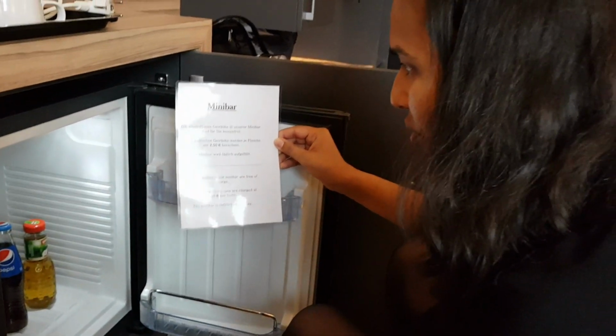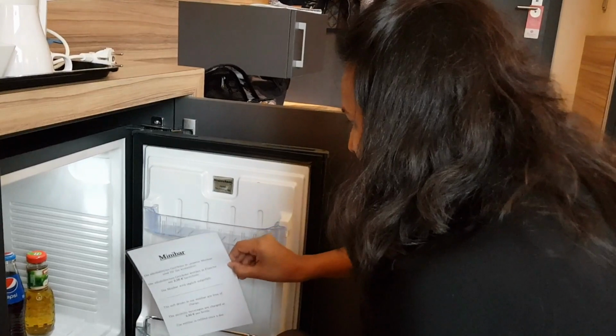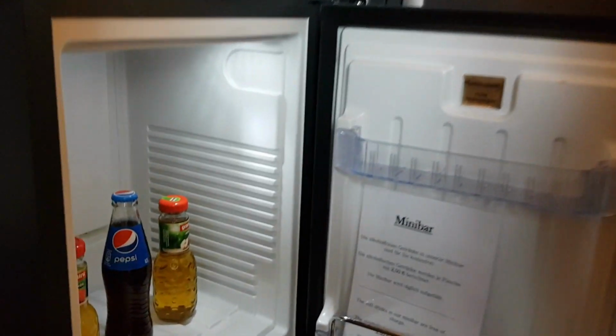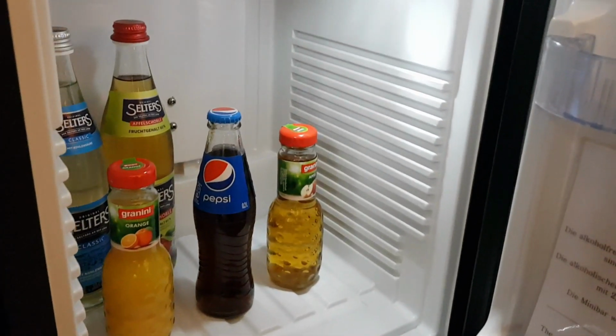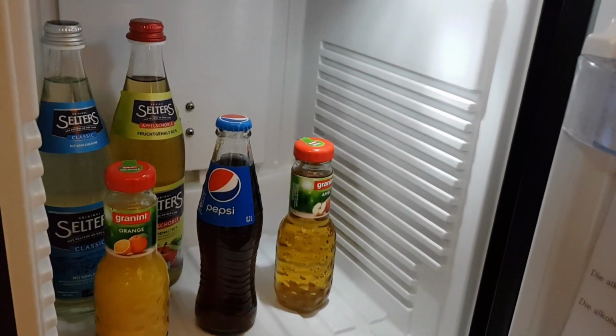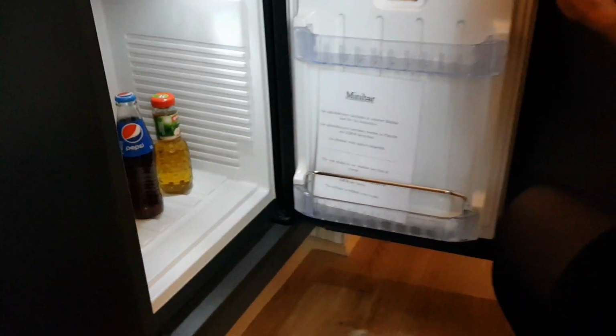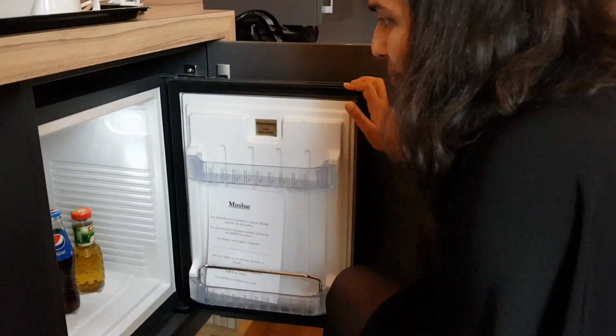So we have something to drink over here. There is apple juice, orange juice, one soda. No, it's not a soda. Is it a soda? It's a classic water. Yeah, it's a classic water and Pepsi.